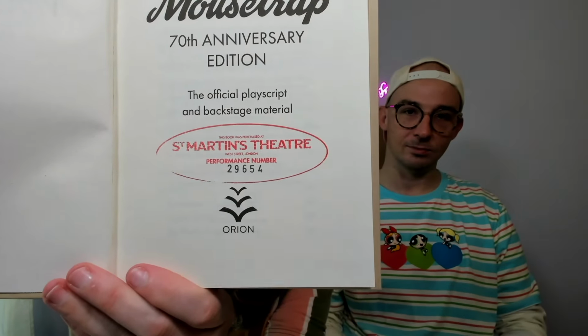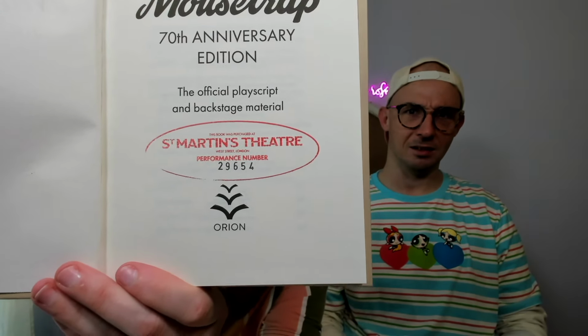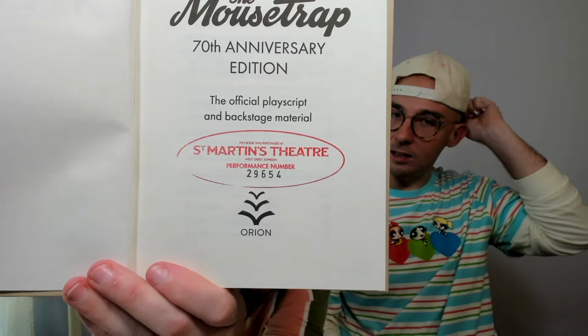So you get a nice little stamp with the performance number. And so here, I didn't realize that. Yeah, that's cool. When you buy it, they open it up and they stamp it. And when one of our other students saw that, they ran out and bought one as well because it's such a cool idea. So we saw performance number 29,654. Jeez. It's a long time, y'all.